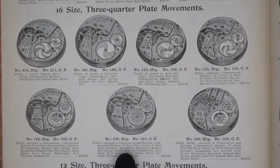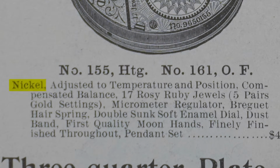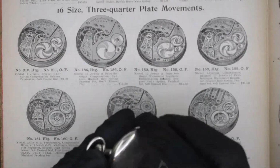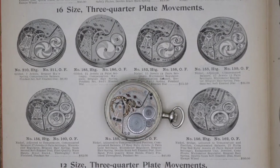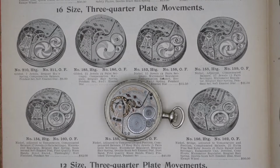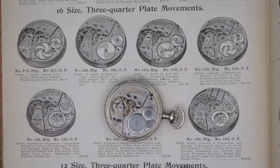So if we take a look at the description here, the first thing that we see is nickel. So this will refer to the finish of the movement plates. And we can see here that the movement plates are nickel. So this would usually be shown as either nickel or gilt. So you see gilded there, which is another word for gilt. And then for two-tone movements, it's described a little bit differently, sometimes gold over nickel or something like that.